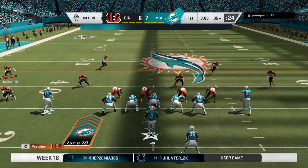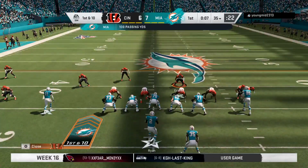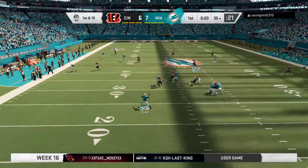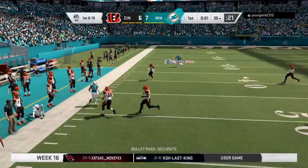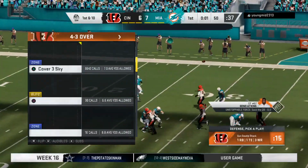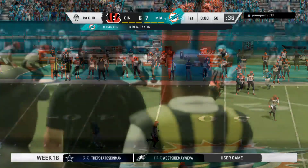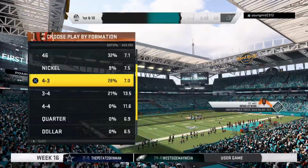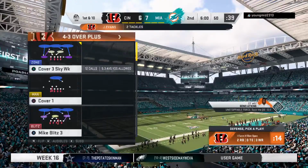17 yards for the Dolphins there as they've got themselves a first down. Ryan now already at 100 yards passing in this first quarter. It's 1st and 10. The throw here caught by DeVante Parker, and he's going to be out of bounds right at midfield. Give him 15 yards on that one, and the Dolphins have a first down. After one, a one-point game, 7-6.